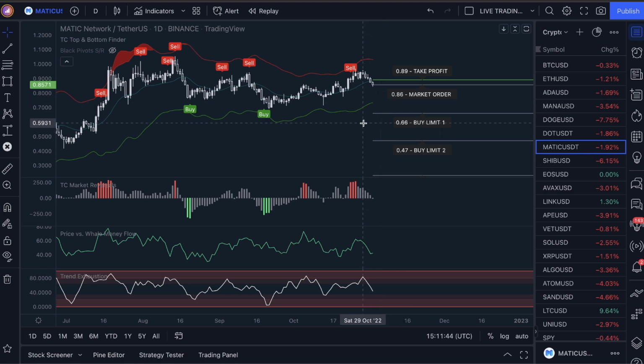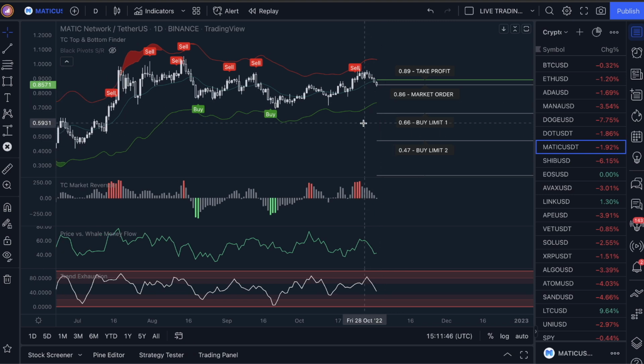So let me teach you this part of the video where I'm going to show you guys how to find the really, really good setups. The indicators line up.